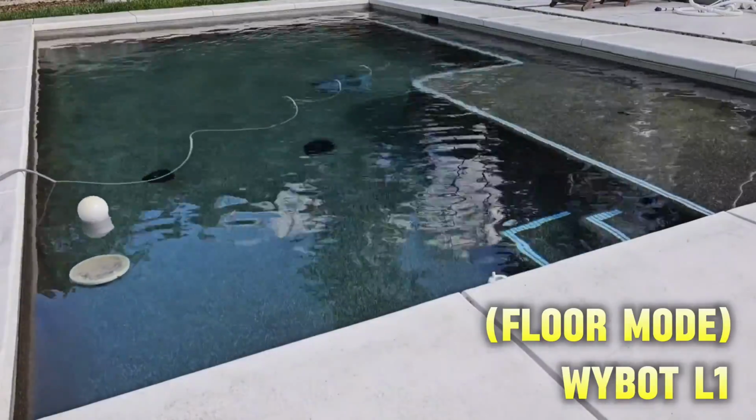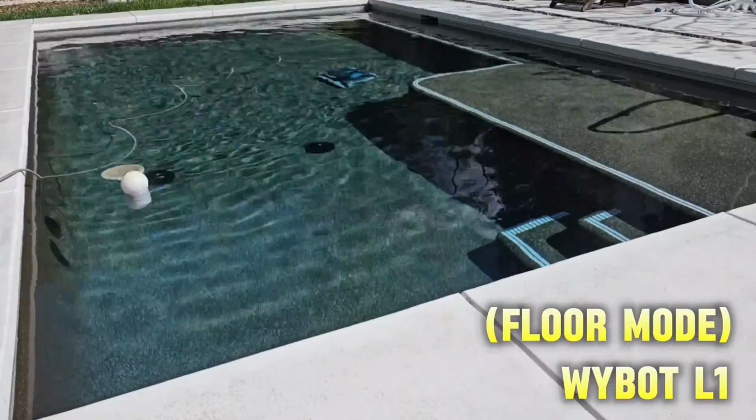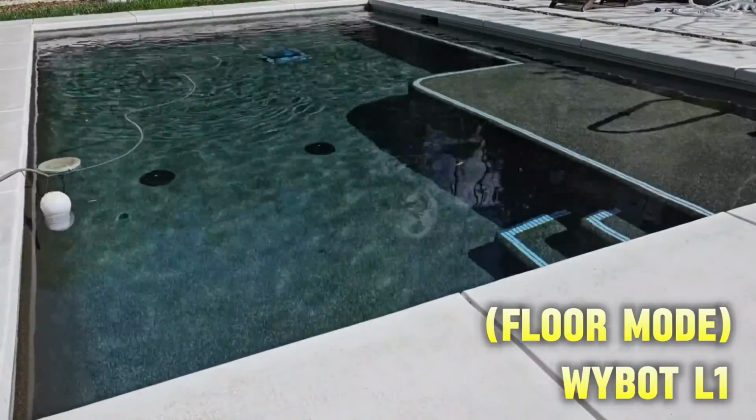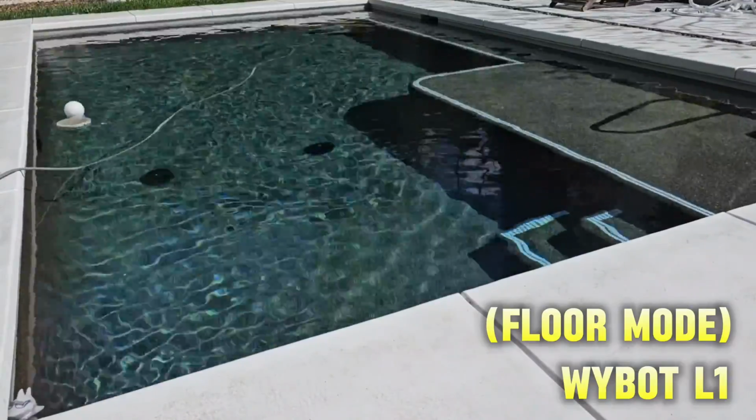Now, you can see it's in floor mode, so it only cleans the floors of the pool. It will not actually climb walls or steps in this mode right here. So keep that in mind. Floor mode focuses only on the pool, so it's actually really nice to focus on just the floors if you have a really dirty floor.